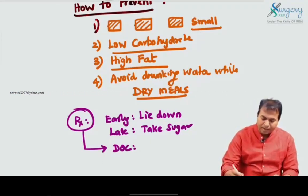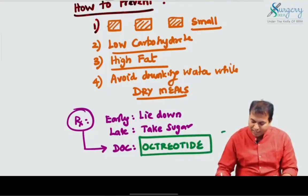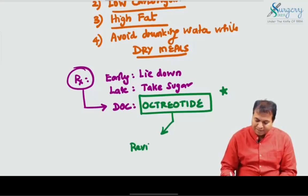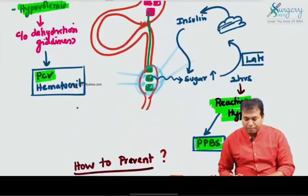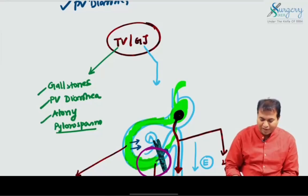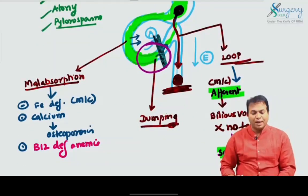What is it? The drug of choice for dumping syndrome is octreotide. Most of them will be all right with octreotide. If they are not all right with octreotide, we will do revisional operations, which is beyond the scope of PG. So revisional surgeries will be done if there is no cure with octreotide. So please remember, dumping syndrome is a very important syndrome. The points you should not forget are the complications of truncal vagotomy with GJ: gallstones, post vagotomy diarrhea, atony, GJ related complications, malabsorption, dumping syndrome, loop syndrome. High yield MCQ for your exams.